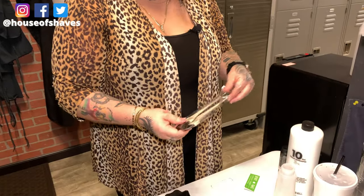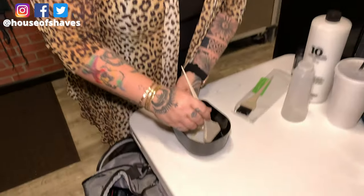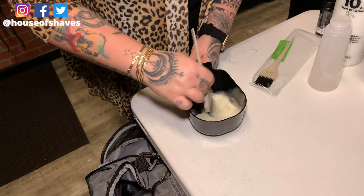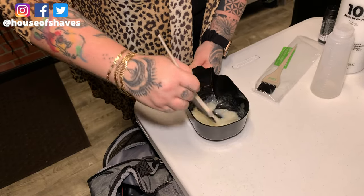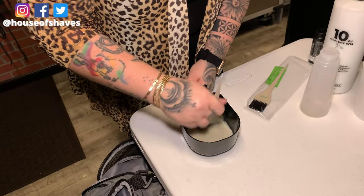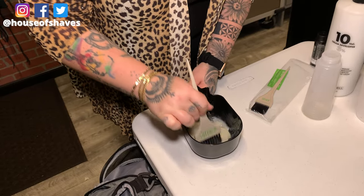It's totally your preference as far as whether you want to use a color bowl with a color brush or a color bottle. I prefer a brush and a bowl, just because I think you can get into the hair a little bit better. It's more precise. Whereas with a color bottle, you're just kind of going all over, and there are definitely spots that can be missed. So using a brush and a bowl helps you really get all those gray hairs, and it's a little bit faster for me.